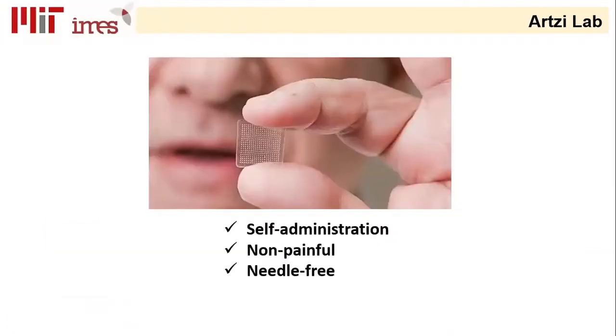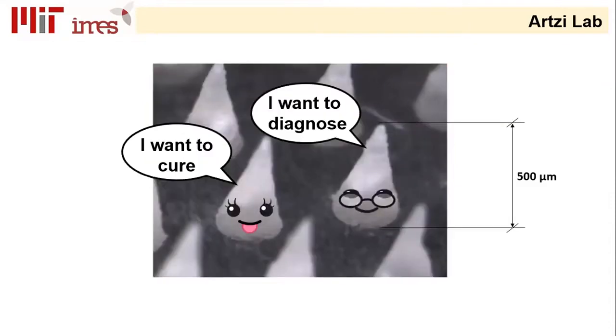Microneedles are a medical device that contains hundreds of microscopic needles capable of piercing the most outer layers of the skin. Microneedles can be self-administered, like a Band-Aid, and they are not painful because they do not reach nervous terminations. Microneedles were originally designed to deliver different types of drugs, but in recent years, microneedles have also been proposed as a diagnostic tool because they can extract interstitial fluid.